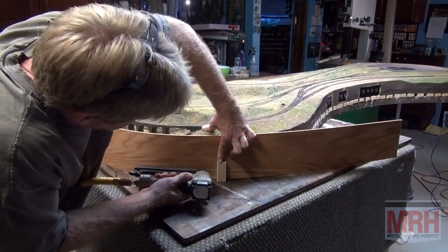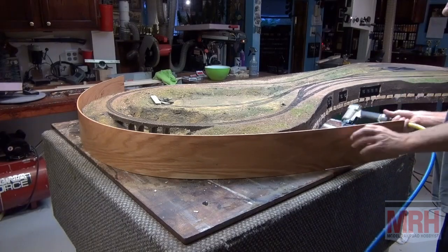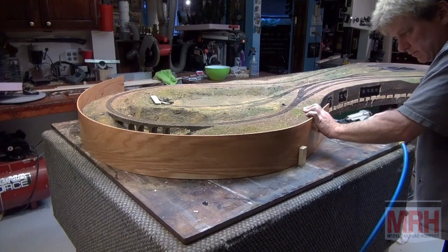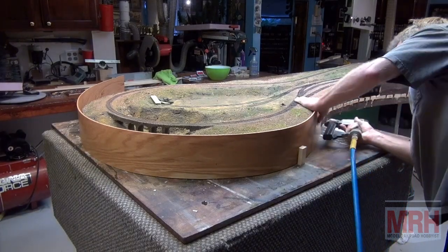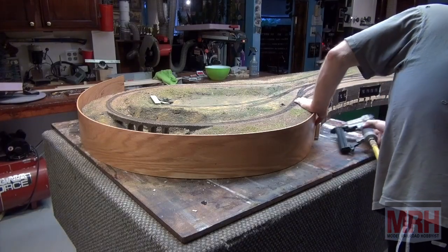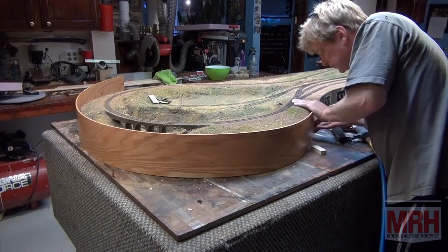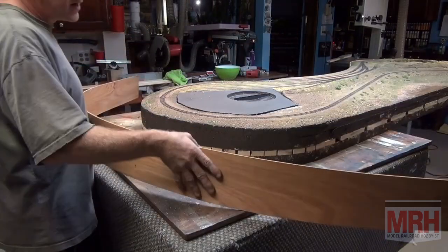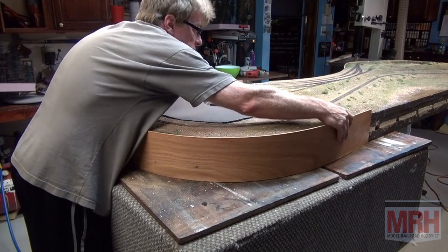Another staple right there. Working beautifully. Keep working my way all the way around here. I'm putting this stick on right here. Side here. Just like that.